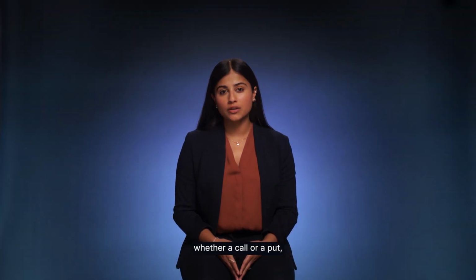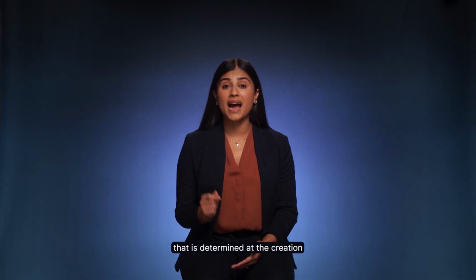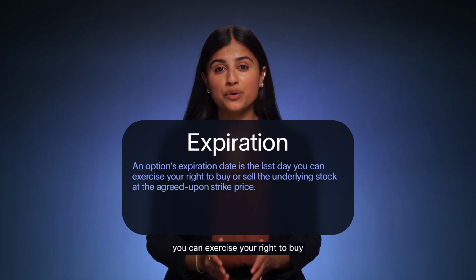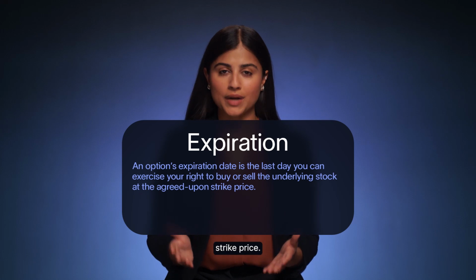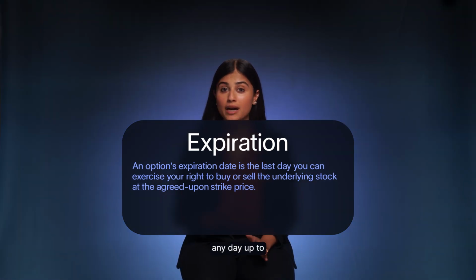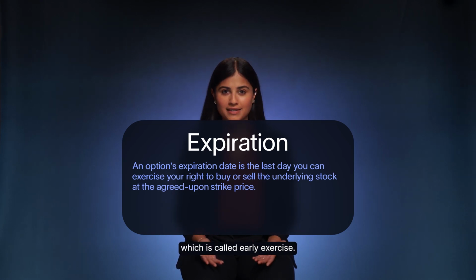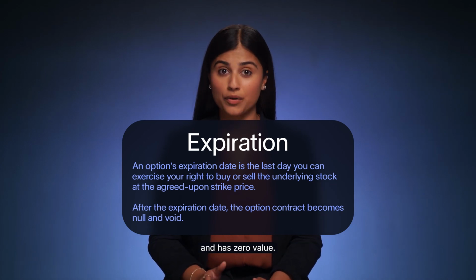Each option contract, whether a call or a put, comes with an expiration date that is determined at the creation of the contract itself. An option's expiration date is the last day you can exercise your right to buy or sell the underlying stock at the agreed upon strike price. But remember, you can also exercise your right any day up to or on the expiration date, which is called early exercise. After the expiration date, the option contract becomes null and void and has zero value.